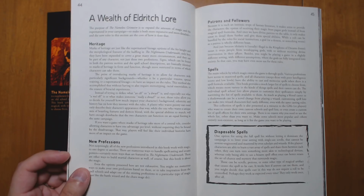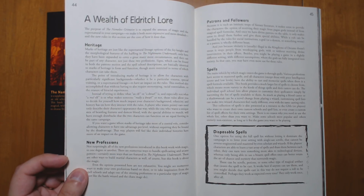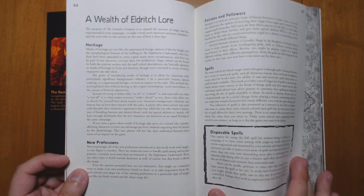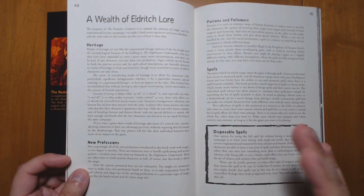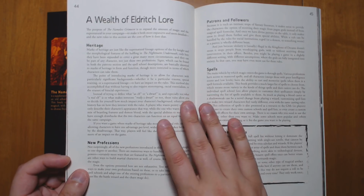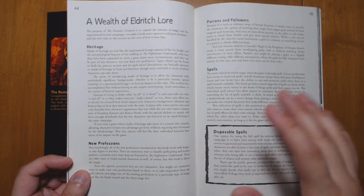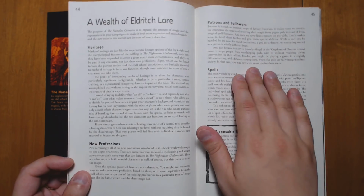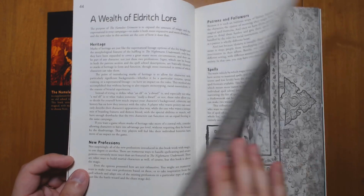We have a wealth of eldritch lore. So the purpose of the Nameless Grimoire is to expand the amount of magic and the supernatural in your campaign, to make it more expansive and more detailed, and the new rules in this section are the core of how it does that. So it gives us some new heritages, which is a way to add NPCs that are non-human and have other weird lineages into your Nightmares Underneath game, which is more or less human only by default. We have some new professions, a whole bunch of new patrons, to have your cleric type characters, and of course your massive tome of spells.